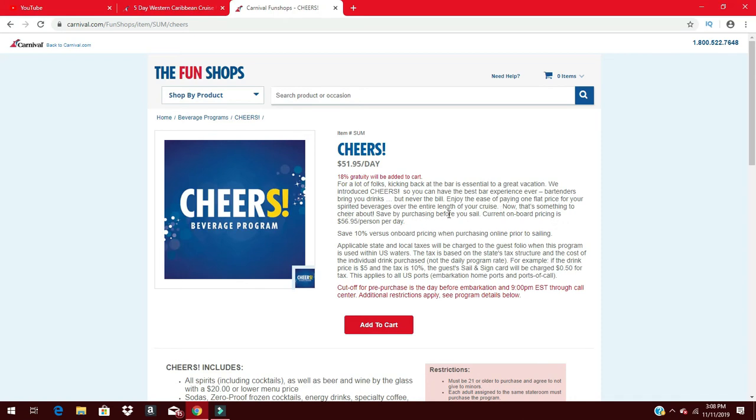Save by purchasing before you sail. Current onboard pricing is $56.95 per person per day. So if you book early before you sail, it's somewhat of a discount, like a $5 difference. It's between $51 and $56 per person per day. So if you have 10 people in your room, each person would need their own package.